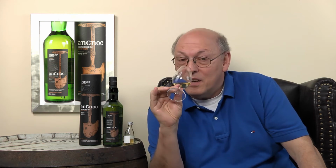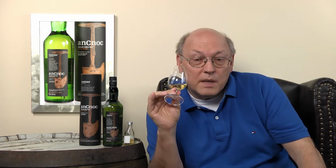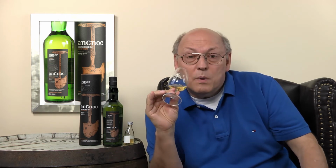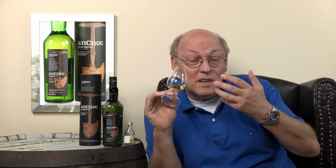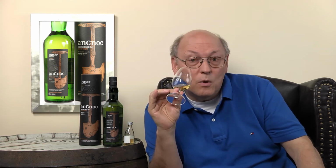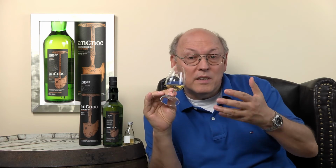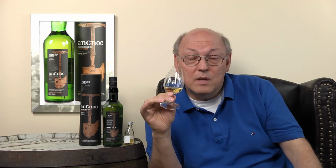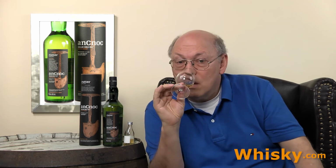Very aromatic. There's the peat smoke immediately in the nose, but it's not too strong. Those 11 ppm is quite a low ppm, so the awareness level of peat, I think, is around 3 or 5 ppm, so 11 is not very much.